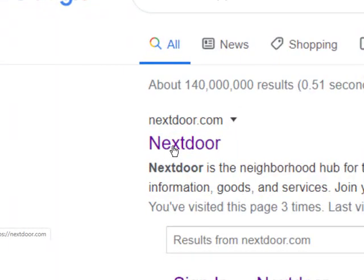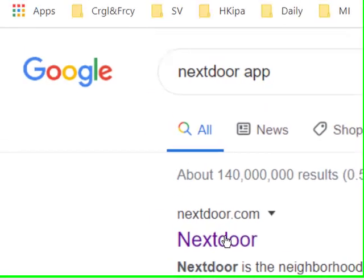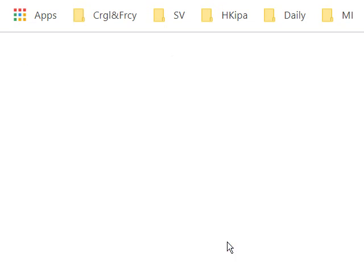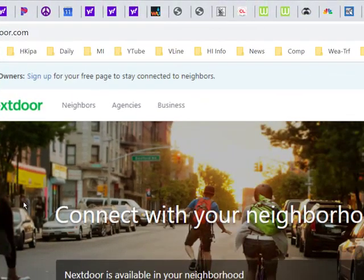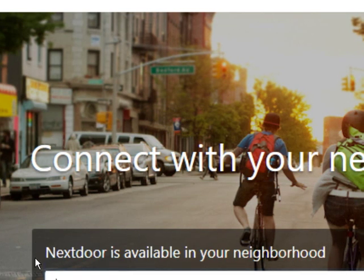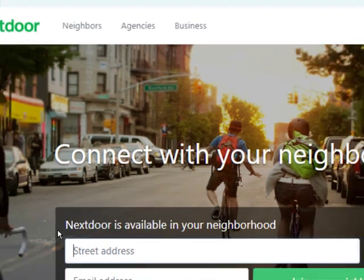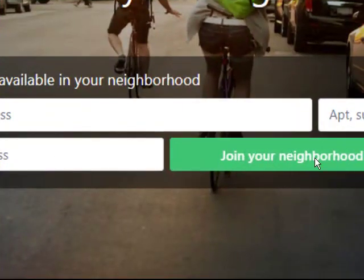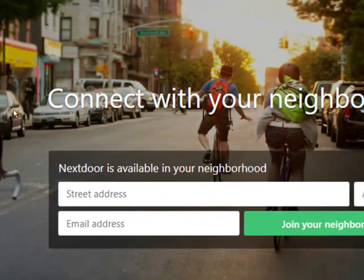If you click on this website, nextdoor.com, which I found in Google from a plain old Google search, if you are new to Nextdoor, you will get a window like this. It says Nextdoor is available in your neighborhood. It probably says that because it has tracked where this laptop that I'm recording this on is located. But you need to put your street address and email address in here and click Join Your Neighborhood to get started with Nextdoor.